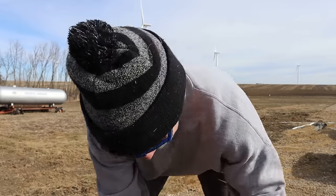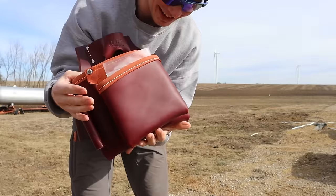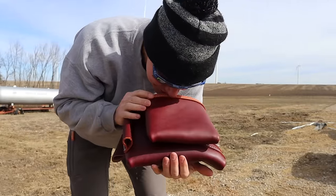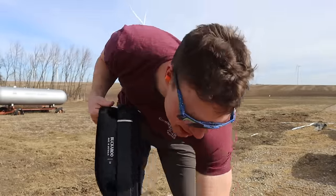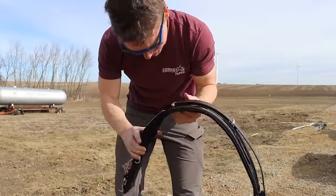They just came in. Look at these things. These things are beautiful. I've got that red leather. It smells like a fresh baseball glove. I gotta figure out how to take my belt and put these on it. We'll get everything fitted. This is the perfect time to do it.